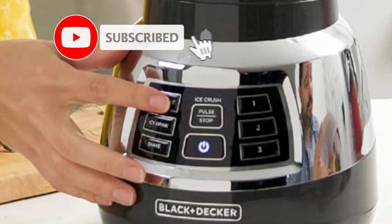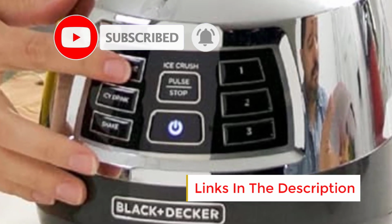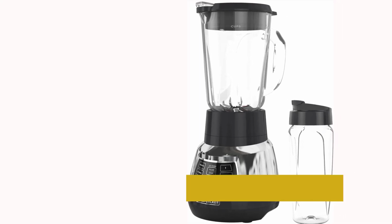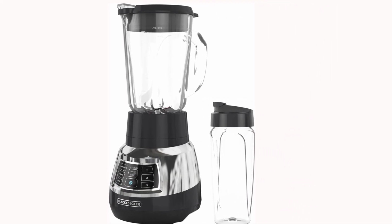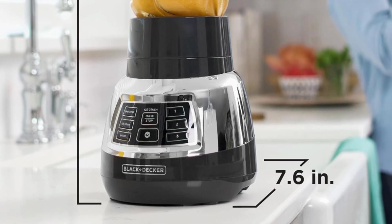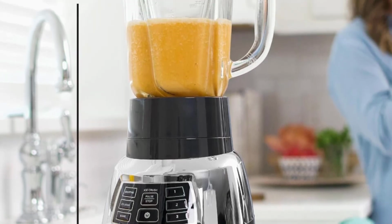The cyclonic blending action ensures ingredients are thoroughly blended, with the specially designed blades working efficiently to create smooth textures. The 2-speed settings and pulse function allow for versatility, enabling users to adjust the blending intensity based on their needs. Whether you're blending soft fruits or tougher vegetables, the blender adapts to provide optimal results.